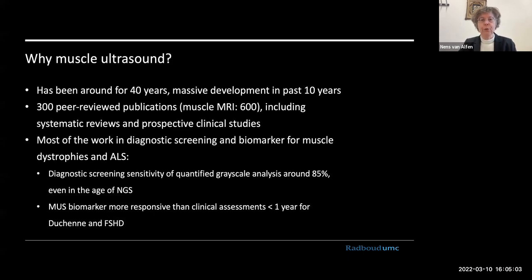Now, why should you do muscle ultrasound, or why should you consider using it for your neuromuscular patients? Well, basically, it's been around for 40 years, started in the 1980s, and there's been a massive development going on, especially the past 10 years. And if you look in PubMed, you can find over 300 peer-reviewed publications. Just for reference, I think for muscle MRI, you can find about 600 of them. And they include systematic reviews at this point, prospective clinical studies, and biomarker work. So it's a very active area.